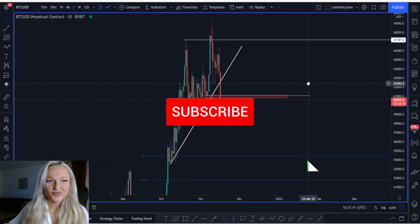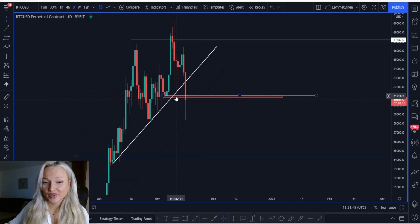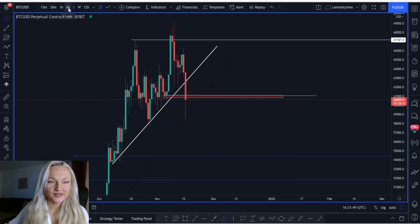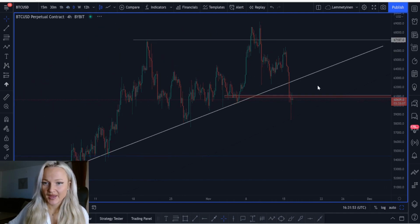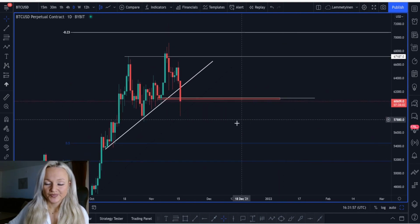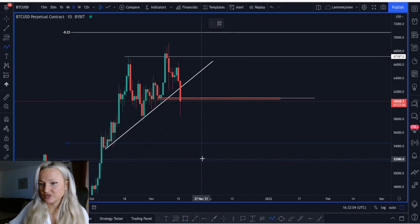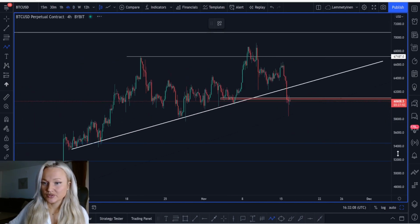Okay, so let's start with the daily on Bitcoin, and we're breaking 60,900, and that is the previous support that we do have, where I actually can see if we're breaking this level and retest it, I could definitely see the market coming back down to 52,000, 54,000, just going down on how it looks on the lower time frame.